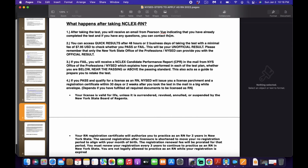Number 3, if you fail, you will receive an NCLEX Candidate Performance Report, or what we call CPR, in the mail from the New York State Office of the Professions or NYSED, which explains how you performed in each of the test plan areas, whether you are below, near the passing, or above the passing standard. This also acts as a guide to prepare you to retake the test. Now, if you fail the test, you will have to wait 45 days after you took the test to retake it.